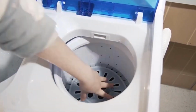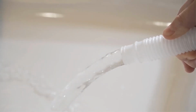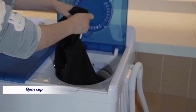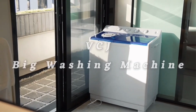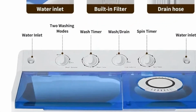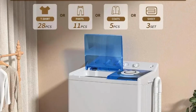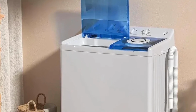The washer control timer runs for up to 15 minutes while the spin cycle timer runs for up to 5 minutes each load. Feel free to choose any time to wash. The size of 32x18.4x36.5 inches is suitable for limited space. No installation is required. Easy to move and transport anywhere. Lightweight and space-saving design allows it to easily fit in a bathroom or closet. Ideal for camping trips, dormitories, apartments, etc.